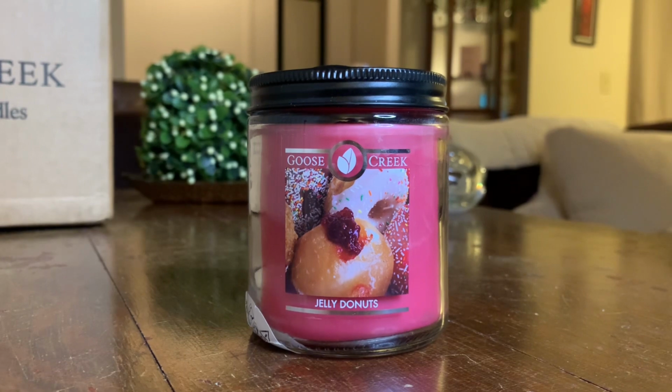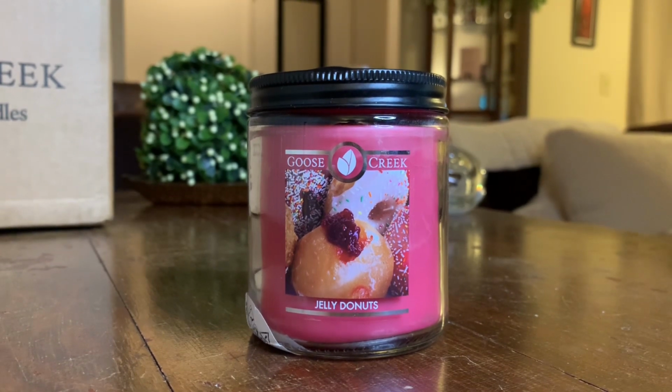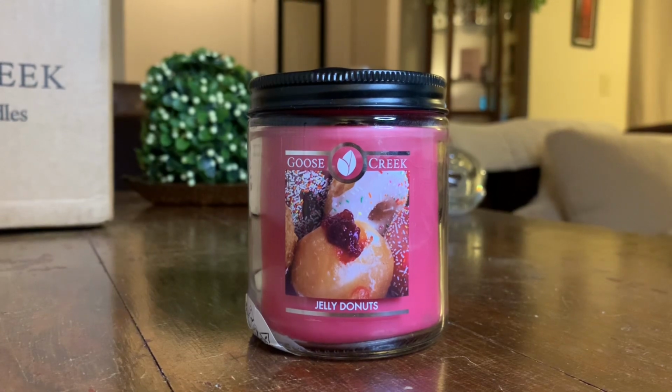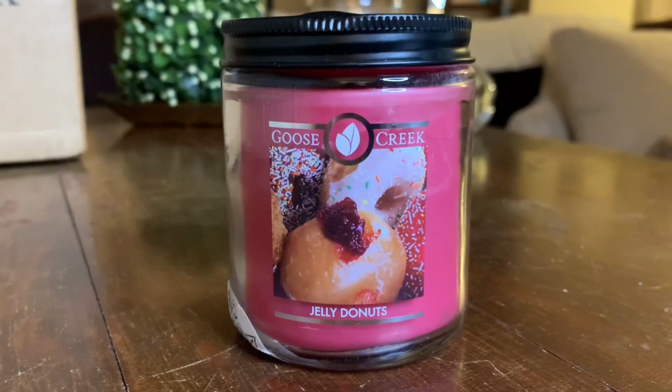Again, on cold, it's hard to tell. This one I'll obviously put in a smaller room when I test it out for the first time. And as I've been saying, if you're interested in it, check on Instagram. I will be doing Instagram follow-ups when I test out all of these candles. And that was Jelly Donut right there.